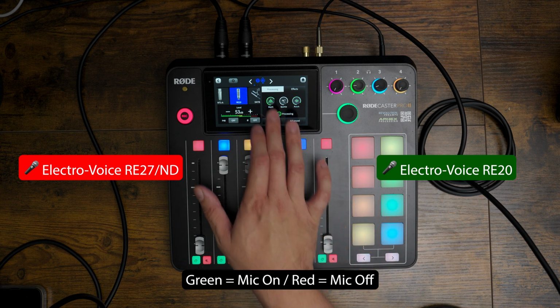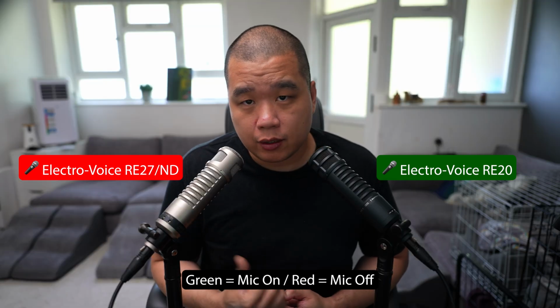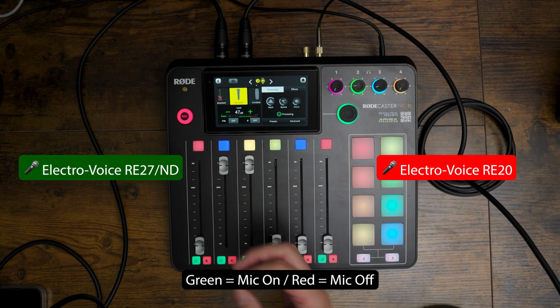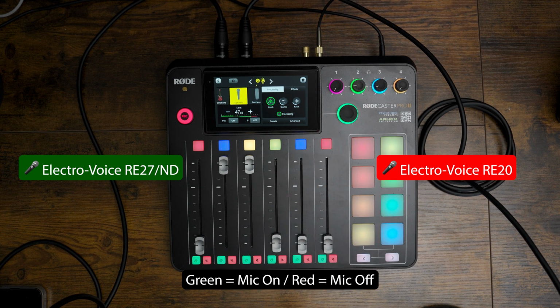I might actually take down the depth a tiny bit more, because as before, the goal of this test is to try and replicate this microphone to sound like this one. So now I'm really going to boost up the RE27's depth, just to see if I can play with the balance between the depth and the high end, because this is extremely high. If it's extremely high, then maybe I can raise the low end a little bit so they're a bit more balanced that way, rather than bringing down the highs.